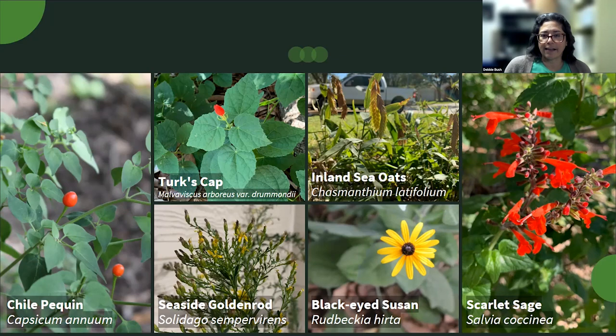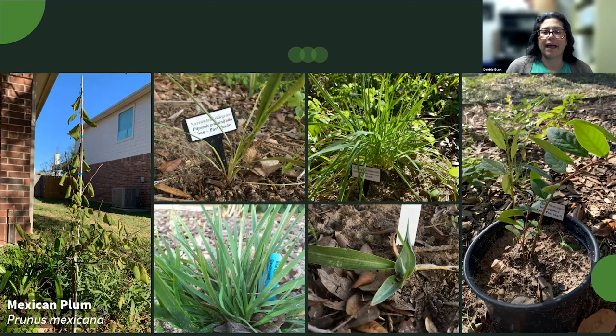The scarlet sage is doing great. It grows about 5 feet tall in its spot and blooms profusely. So I guess it's happy. And then new to the bed this fall, Mexican plum. This is actually my 3rd one, I believe. The first 2 were really small and just didn't make it. So I'm hoping this larger one will.